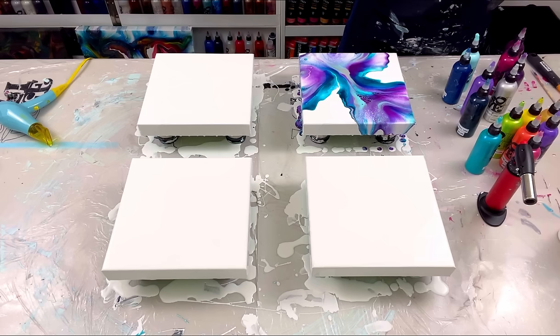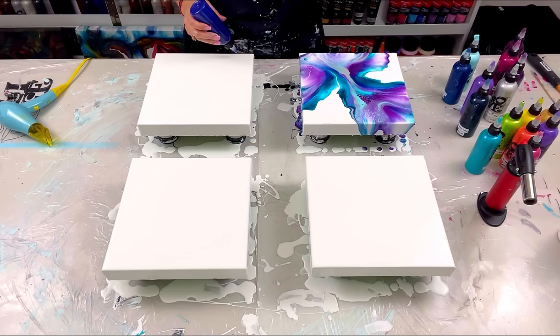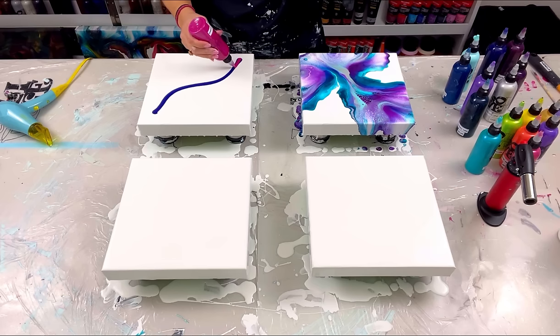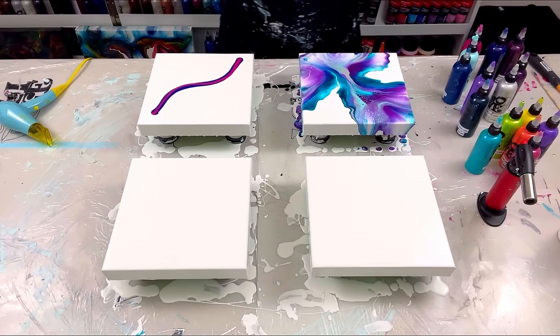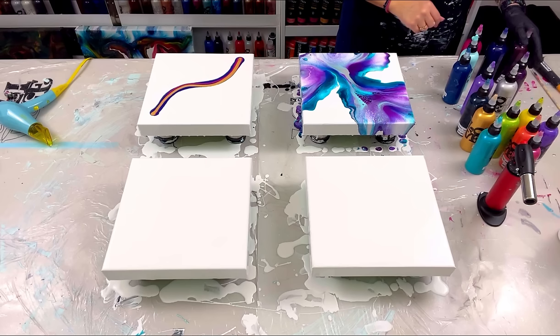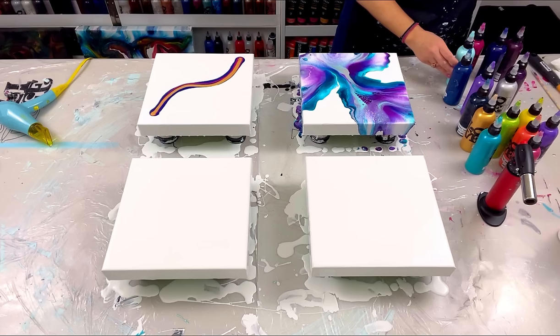Beautiful. Moving right along, let's do something funky over here. So let's use a Prussian, and I think this one, let's try a different composition. So Prussian Blue by TriArt. Let's just do that. Let's do Permanent Magenta by Winsor & Newton. Okay. Let's do some 24 karat gold by Deco Art. All right.